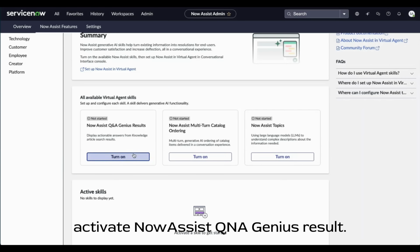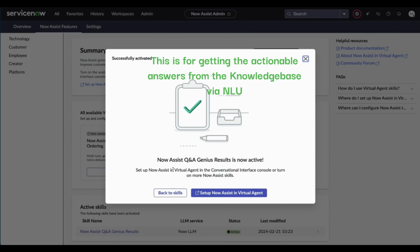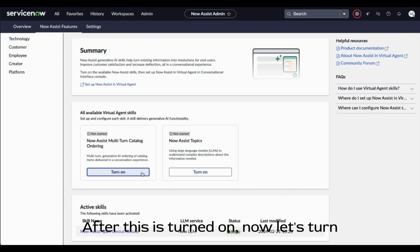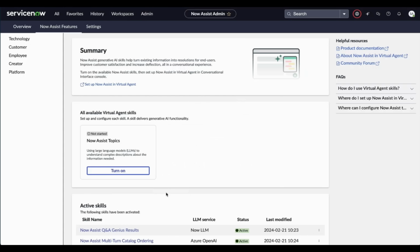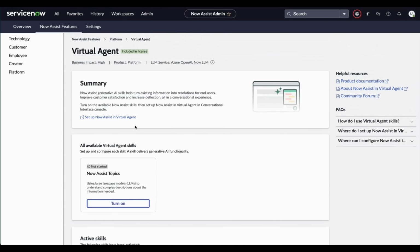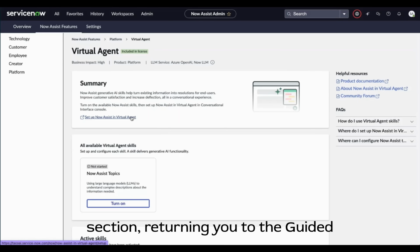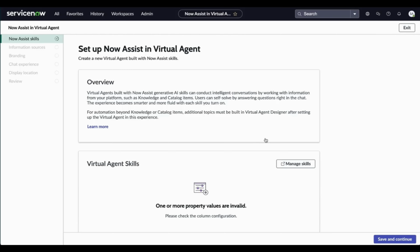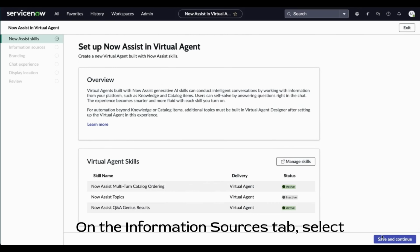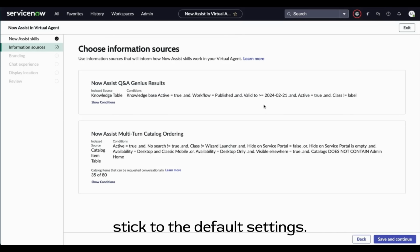Now let's activate Now Assist in Q&A genius results. After this is turned on, now let's turn on the Now Assist multi-turn catalog ordering skill. To configure Now Assist for Virtual Agent, click the relevant link in the summary section, returning you to the guided setup page. On the Information Sources tab, select Knowledge Articles and Catalog Items or stick with the default settings.